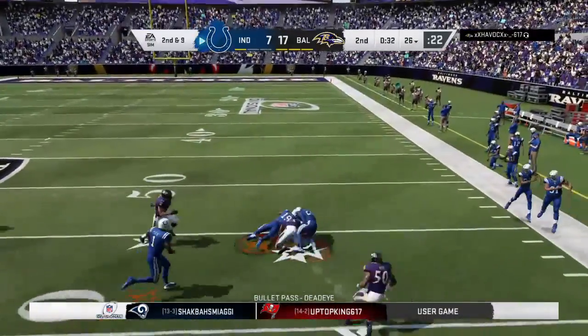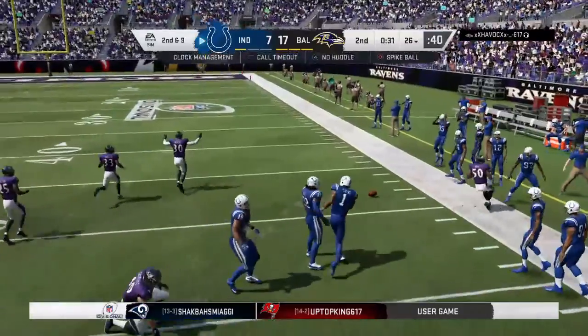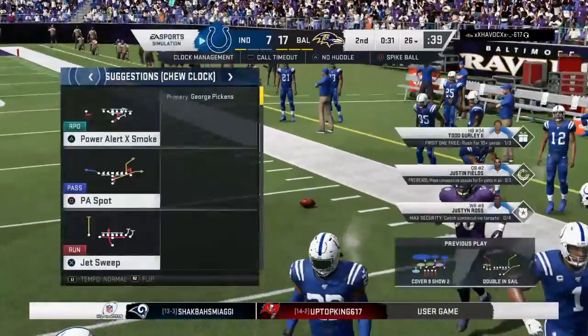He's so fucking stupid, though. Pass the fucking ball to even 2 points, incomplete.